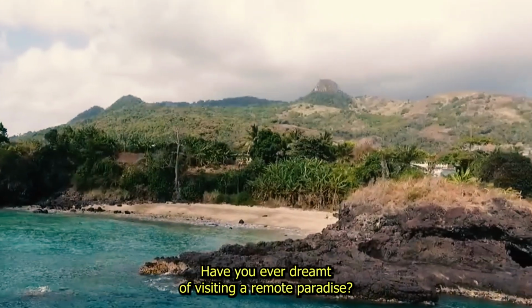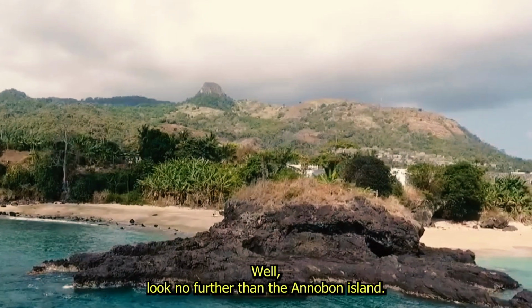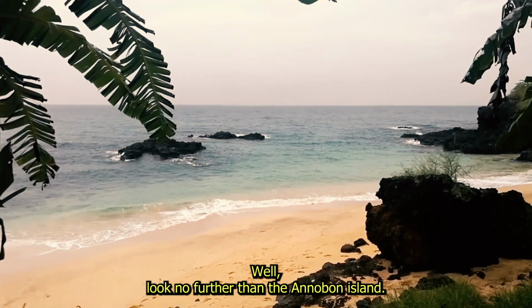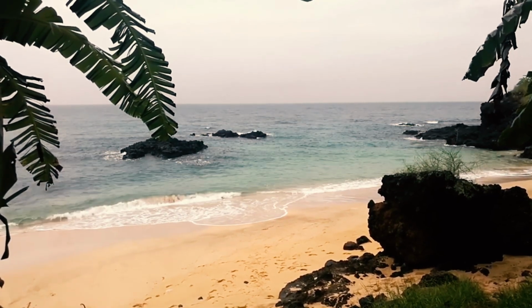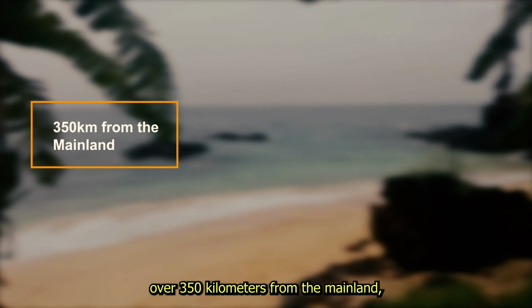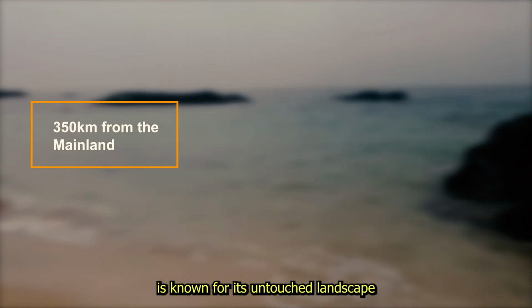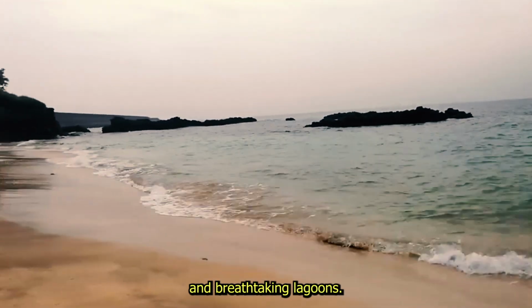Have you ever dreamt of visiting a remote paradise? Well, look no further than Annobón Island. This tiny island, located over 350 kilometers from the mainland, is known for its untouched landscape and breathtaking lagoons.